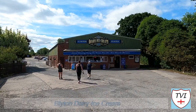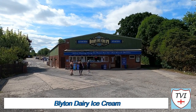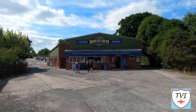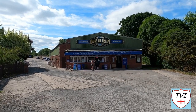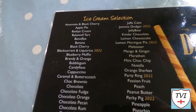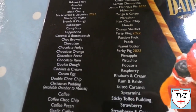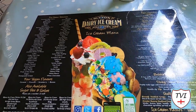Right, it's ice cream time. Since 1985, this has been a family-run award-winning dairy ice cream parlour. It has 4 branches these days, but all their ice cream is still made on this original farm site. They do other hot and cold food as well as drinks. Once inside, we found the menu. I counted a massive 82 different ice cream flavours to pick from. You could be a while choosing.